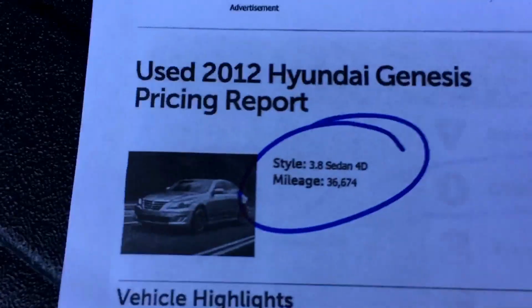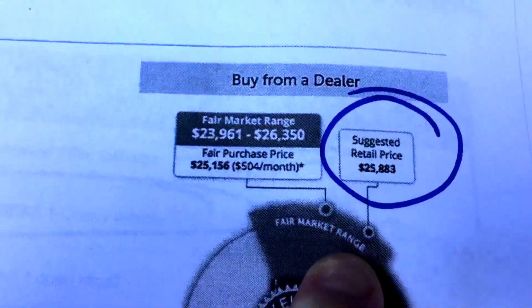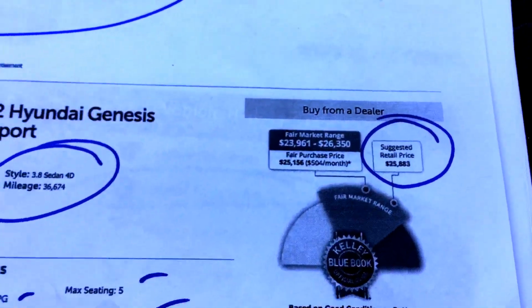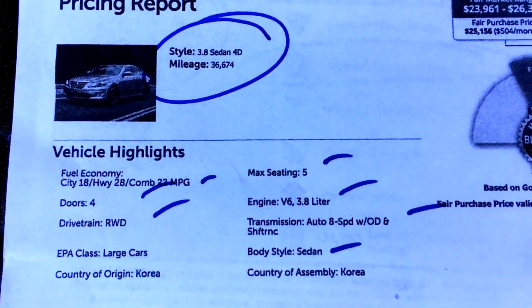There's the Kelley Blue Book for it with 36,000 miles. The suggested retail price is $25,883. Obviously, that's on a clear title. That's why you're saving a bunch of money, because this is not on a clear title.